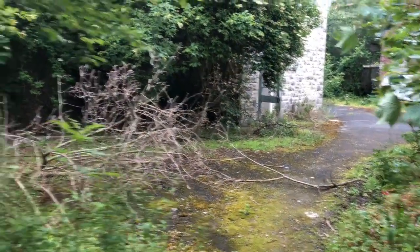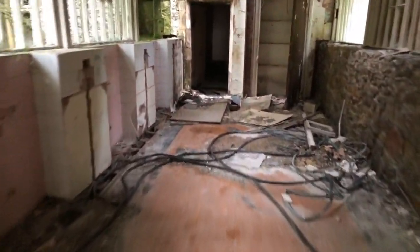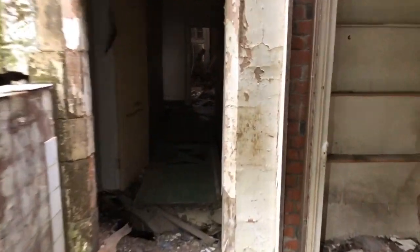Incredible. Oh, this rain's really coming down. I'm gonna try and get in there quick. There we go. Okay, so I think if we go through here, this is going to be the little bit that I wanted to do. Be careful this floor doesn't go through.